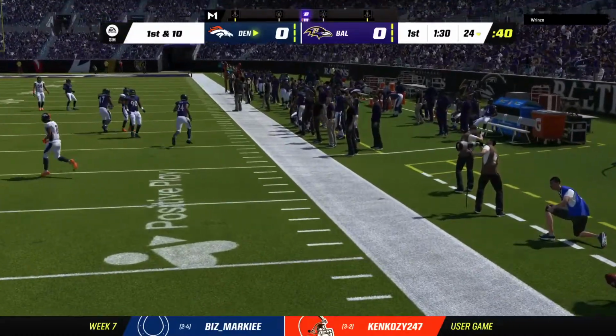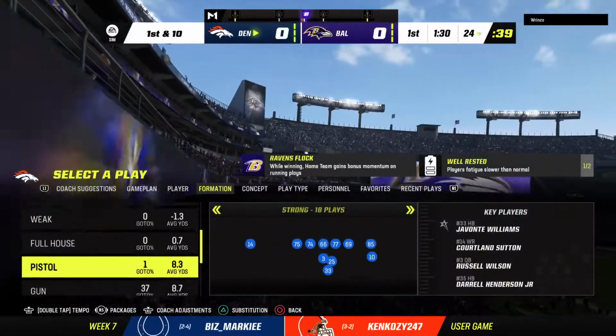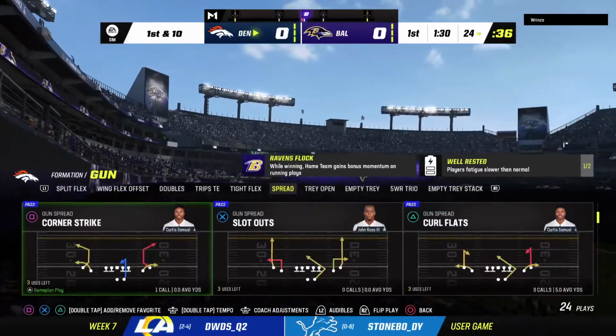Yeah, this punt will go out of bounds. I think it'll be inside the 25, and it will. Right at the 24-yard line is where they'll spot it.